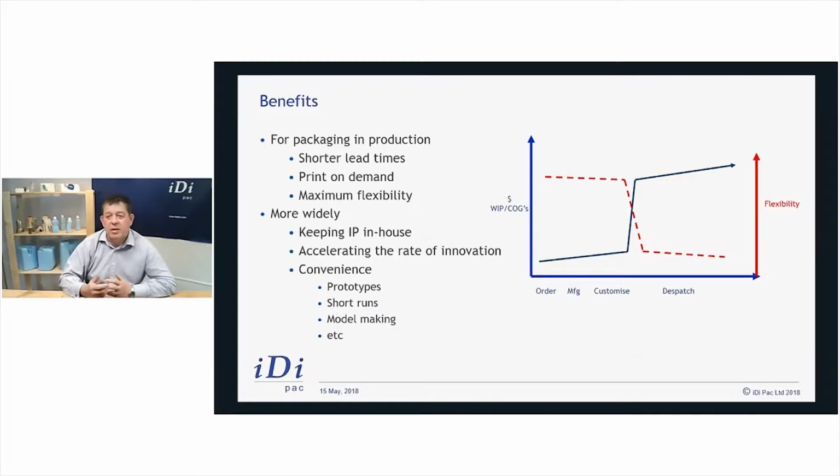In the perfect world, it is customization within the retail environment. Why not? And that is for people who are wanting one-off batches, one-off items, particularly good for gifting, particularly good for cosmetics and those sorts of areas with strong gifting environment, and also for all those sorts of things where you're wanting the special editions, the special items. So it creates, in production terms, shorter lead times because we can customize closer to market. We can print on demand, gives us maximum flexibility.